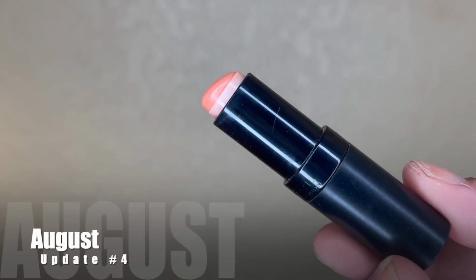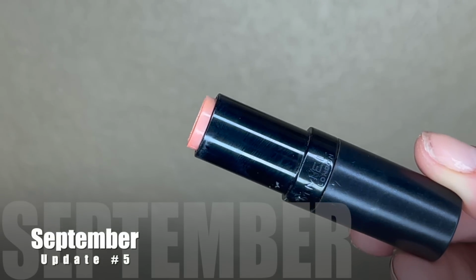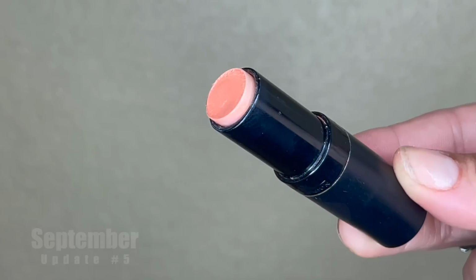Here's what it was looking like last month. It was weighing 12.87 grams. I reached for it 13 times this month, and here's what it's looking like today. Today it's down to 12.52 grams, so I used 0.35 grams of product. And as you can see, this bullet is empty.